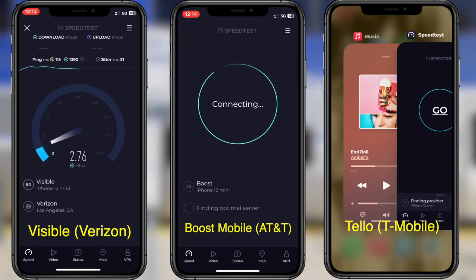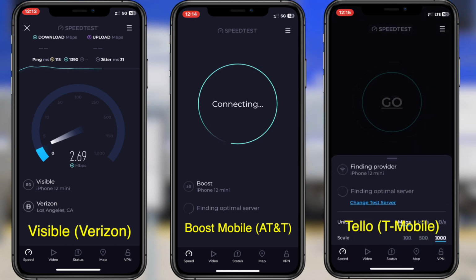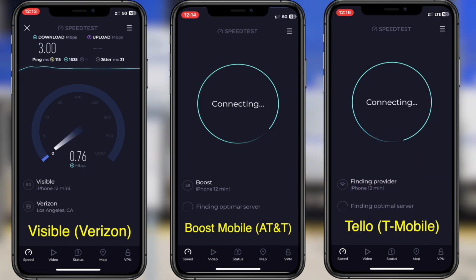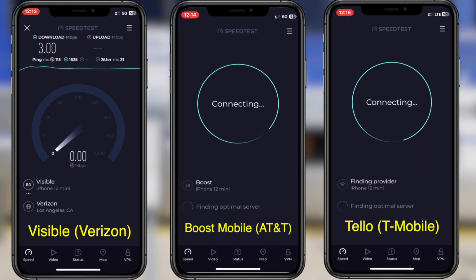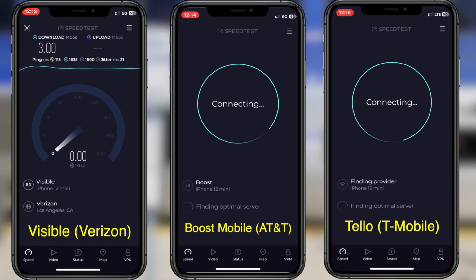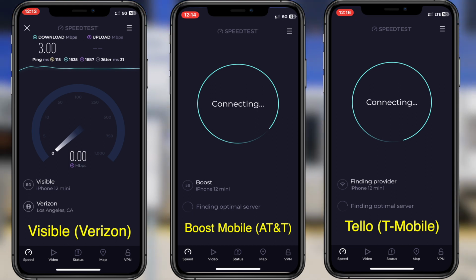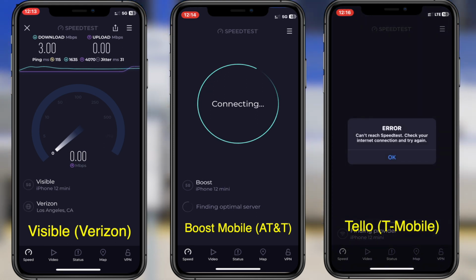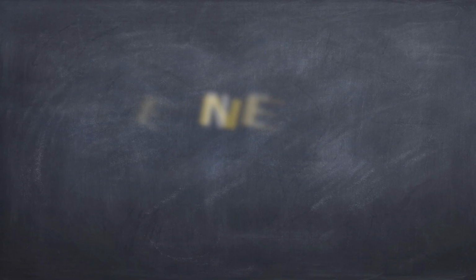The fastest I got was about 2 megabits per second for the download speeds, close to 3, but basically Boost Mobile on the AT&T network and Tello on the T-Mobile network just did not want to perform a speed test. I ended up giving up on those two networks, but Visible was able to give me some sort of data connection for the download speed. I had trouble doing the upload speed. Actually, the upload speed was just 0 megabits per second. So the San Clemente test goes to Visible, but barely.